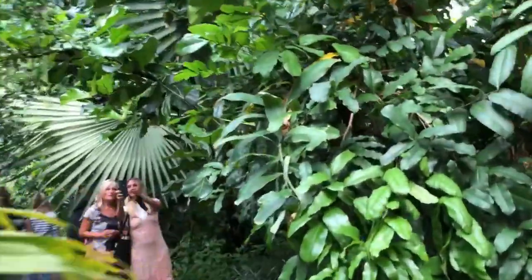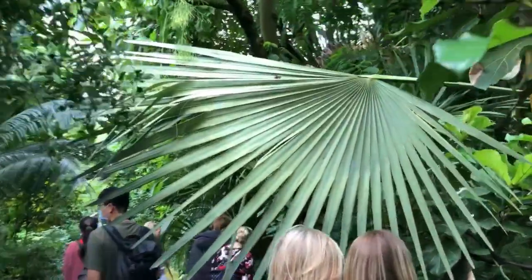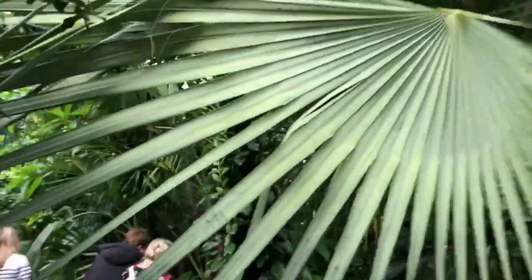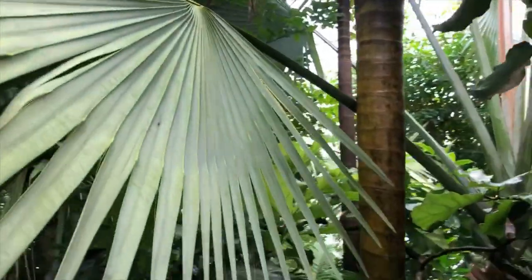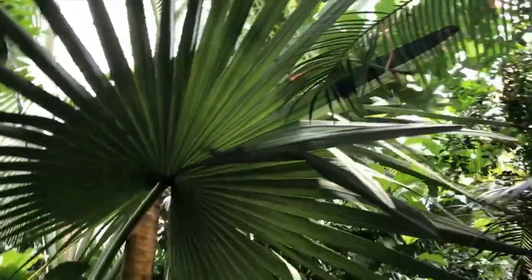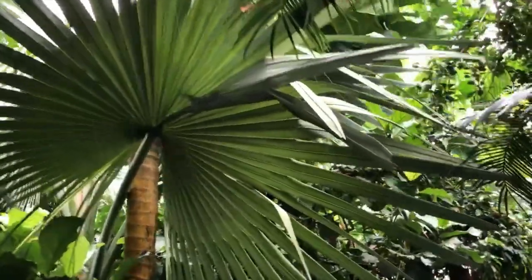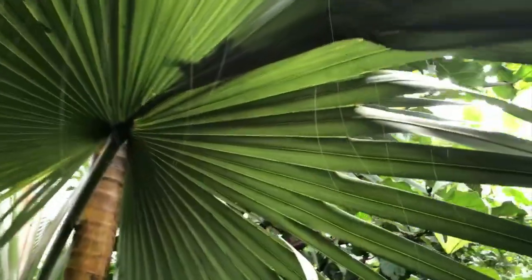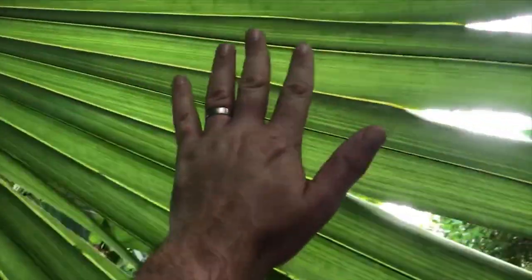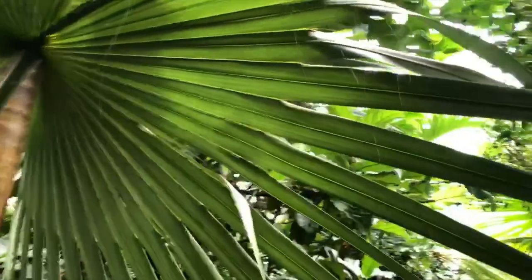Now I'm trying my very best to avoid videoing people, try not to bother anyone, but look at the fantastic size of this leaf here, which is dangling temptingly over the pathway. I'm sure virtually everyone has touched this. Many people, as you can see, have taken photos against it, behind it. It's just so tactile. Look at the size of it versus my hand. I've not got small hands, but it's an unbelievable size.